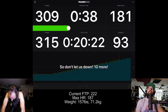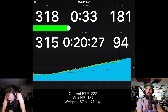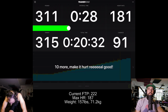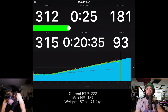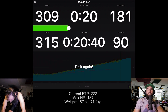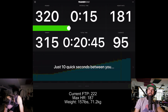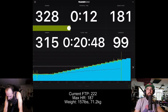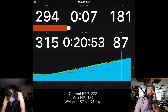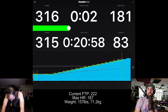181 BPM. That's hard. I can't sustain that for very long. Yeah, this is not fun. Not the fun part here. Just try to keep my cadence up above 90. Once I drop below 90, it's hard. It's hard. My mind is getting foggy. My vision, right? That's why I shake my head like that. Okay, I made it through this one.